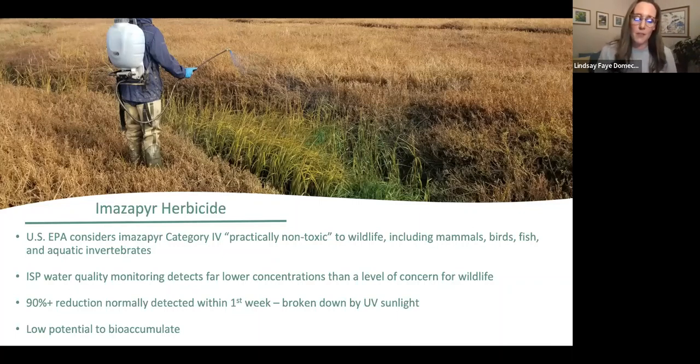There's a 90% reduction detected within the first week, as Amazopir is broken down by UV sunlight and has a low potential to bioaccumulate. And this treatment takes place with the close monitoring of trained biologists. And we also stop treatment in an area if we detect an endangered species, especially if we hear a Ridgway's rail nearby. And that's not really because the Amazopir would be harmful to them. It's because we don't want to disturb them in general.